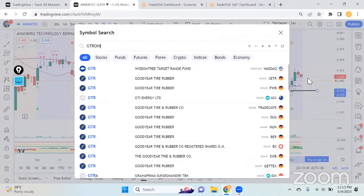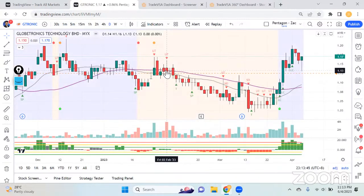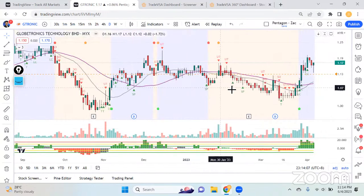The other one is G-Tronic, but I didn't go for G-Tronic, because wow, strong closing. I didn't monitor G-Tronic because I was focusing on Sunview today. I was focusing on Avantech today. After that, I saw MIG Outlook got NS, so I was thinking whether I want to go or not. In the end, I didn't go for G-Tronic. Looks not bad now, closing.